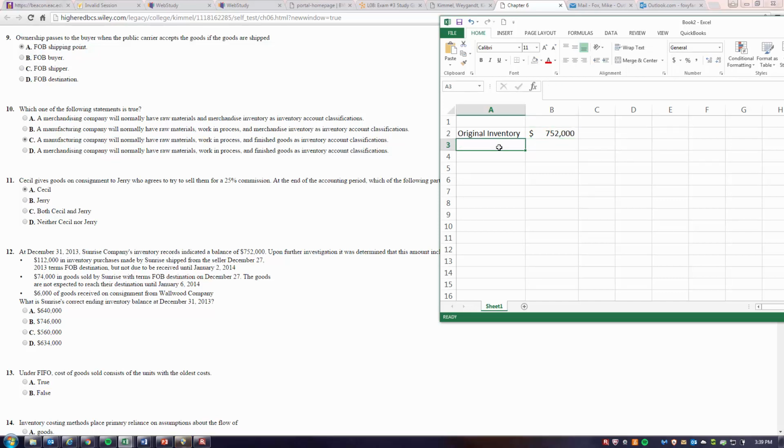And then we'll read each of these carefully. $112,000 in inventory purchases made by Sunrise. So this is something they bought and shipped from the seller December 27th with terms of FOB Destination, but not due to be received until January. So if they have not yet received them, then they do not belong on their inventory. So I'm going to subtract these purchases from the inventory, and the purchases were $112,000. Once we receive them, they'll reach their destination, they'll become ours, or become Sunrise Company's, and then they can be added to the inventory.